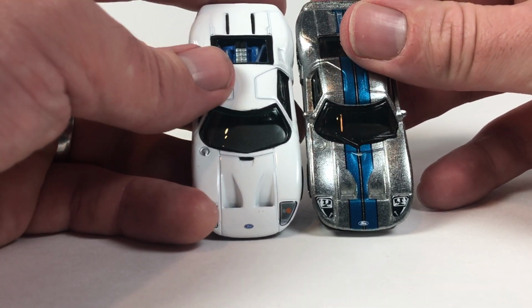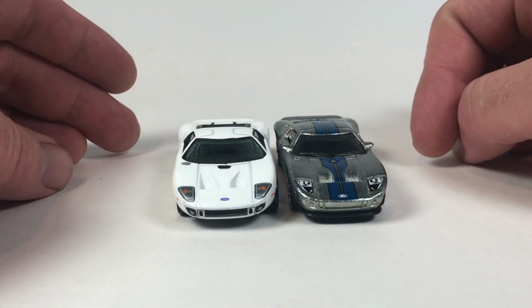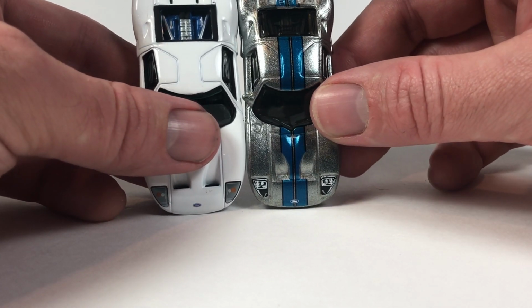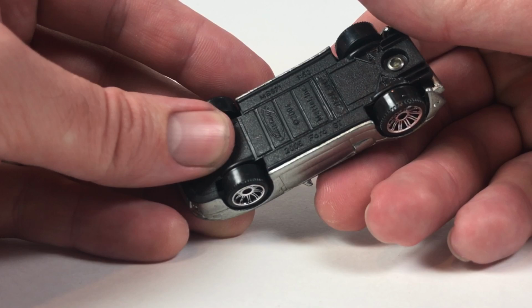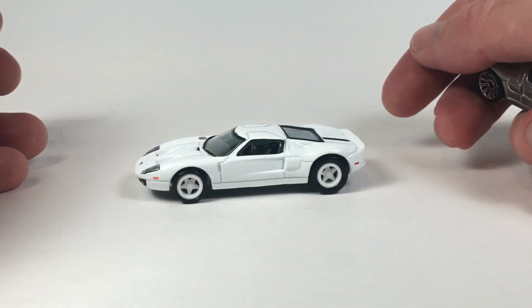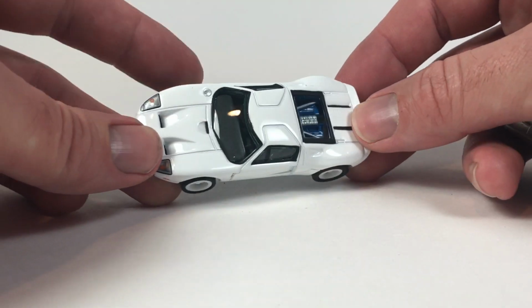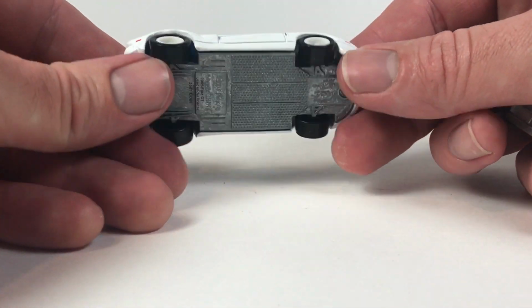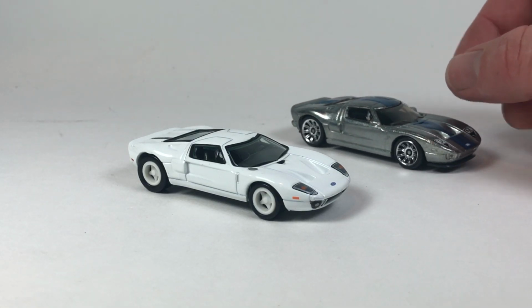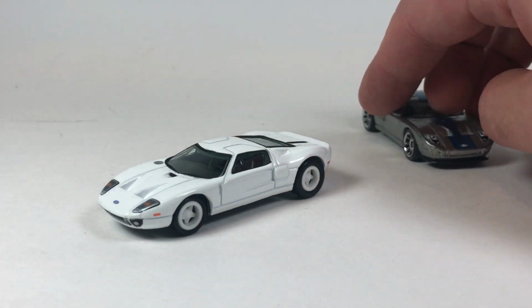Size-wise, they're actually pretty much right on. The Johnny Lightning is a little wider, but in wheelbase, in length, they are right on. Sometimes Matchbox will put a scale on the base, and it says this is in 1:62 scale. So I guess by default, if this is the same length, this is almost in 1:62 scale as well. And Johnny Lightning doesn't claim to be true 1:64 scale like their now sister brand, Auto World. But they just make some really cool little cars.